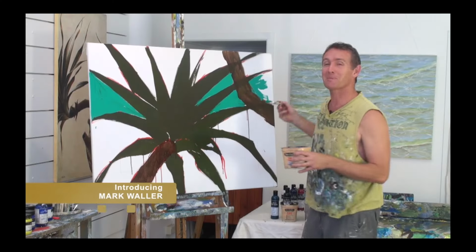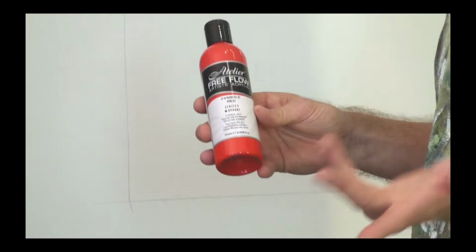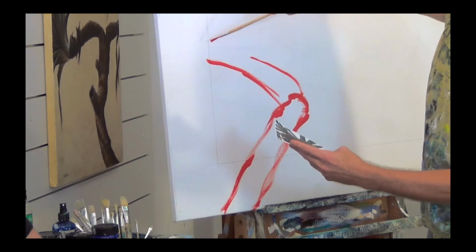Put down the bones, put down a few shapes so I know where everything is, and then wing it from there. And we have actually been in your studio before about 10 years ago. We have. Last time you were blocking in with red and here you've got purple. Can you tell us why you use those colours to block in?